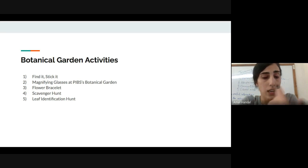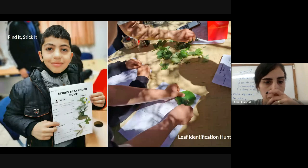It was very important to teach the kids that we don't usually pick flowers or anything from the environment, or we try our best not to ruin our botanical garden, but since we're going to mow the paths, we pick them. We also do scavenger hunts, and we did a leaf identification hunt. So I have some photos.